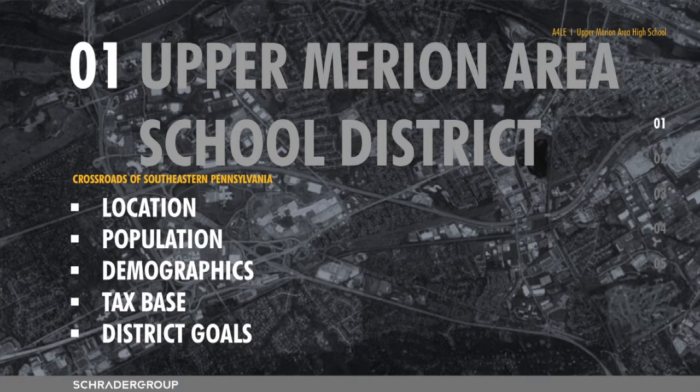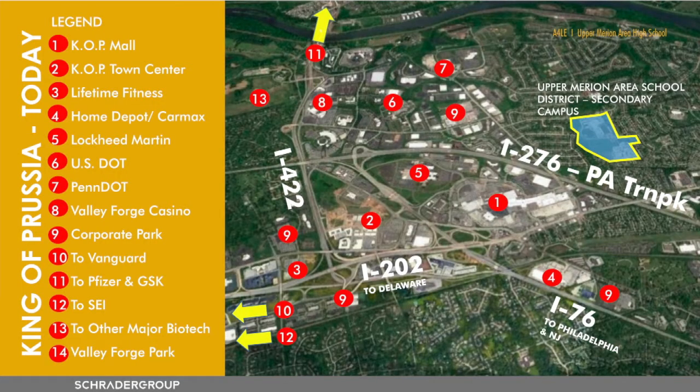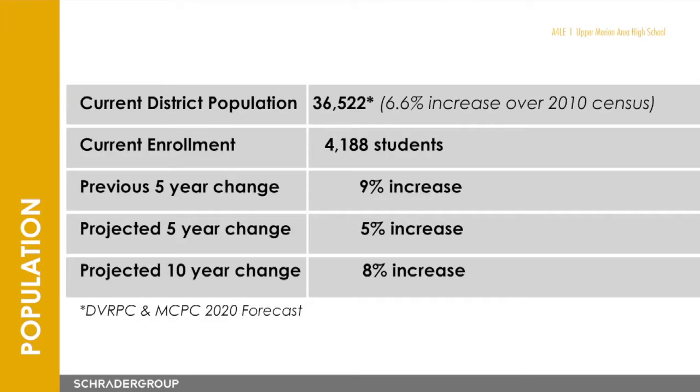So we are a district that's located between a number of different highways. There's all kinds of interstates that come through here, 476, 276, 76. I hope I'm not leaving any of them out, but we're kind of in the triangle of all those major roadways. And the King of Prussia area has grown in exponential fashion over the years. So we're only about 17 square miles. We serve King of Prussia, Upper Merion Township, of course Bridgeport, and what's the last one, Jonathan? West Conshohocken. West Conshohocken, I'm sorry. So we're a district of around 4,300 students.